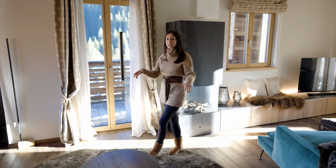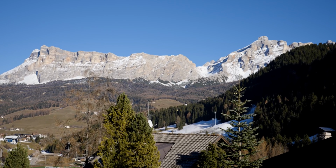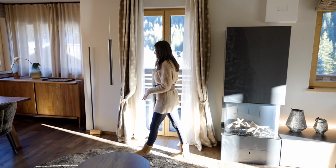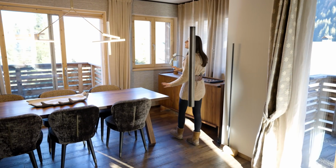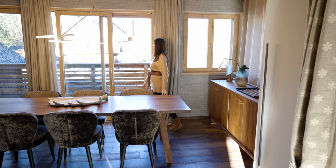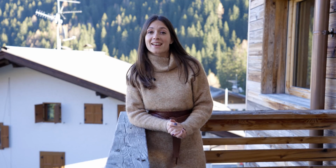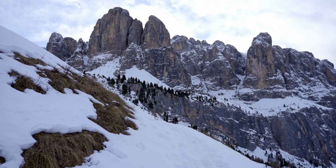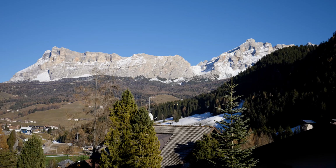Connected to a sitting area from which we can overlook the breathtaking view of the nature from this French window, and dining area that can sit up to 8 people, which is connected to the 3rd balcony. The Dolomites have been recognized as a World Heritage Site, and we can understand why. I mean, just look at the beauty.